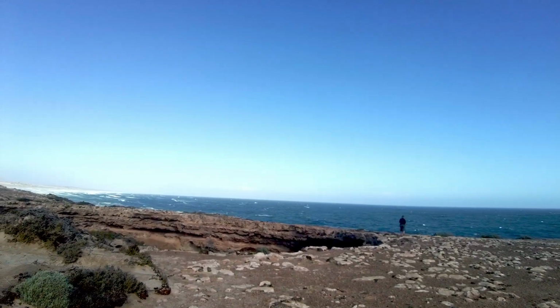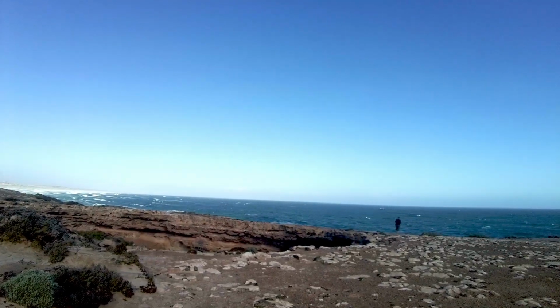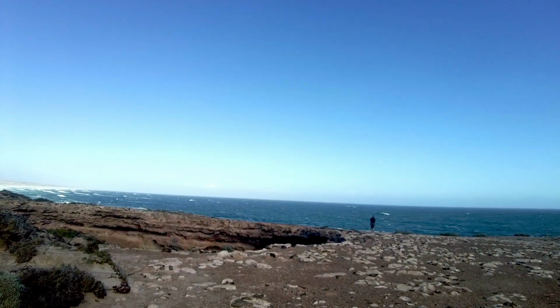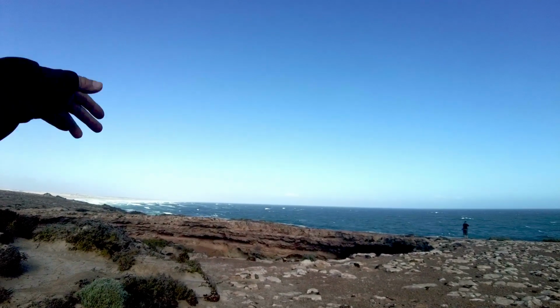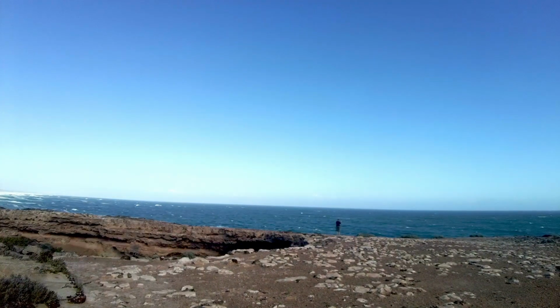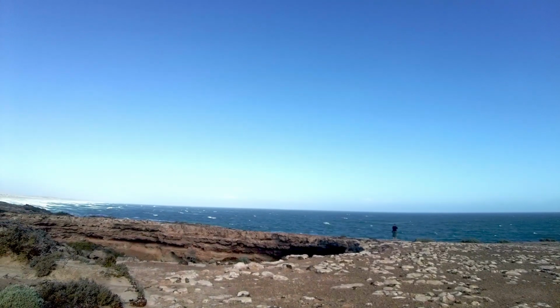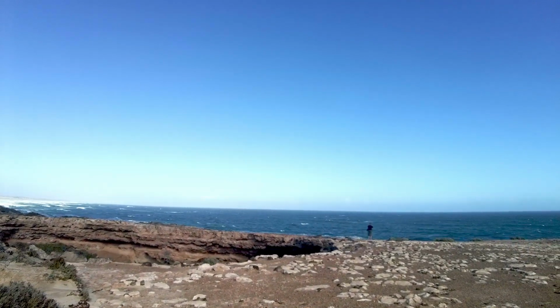So is there another cave up further? I don't know, it's the first time we've been along here as well. As far as I'm aware, it's 20 k's of them. Oh, so this runs 20 k's, does it? Yeah. So I should think there's probably a few.